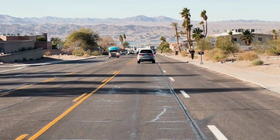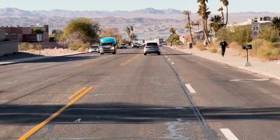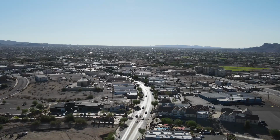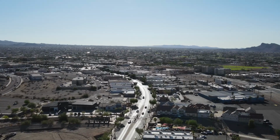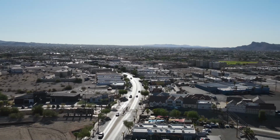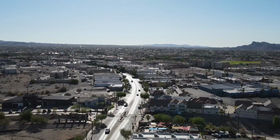My name is Bill Young, Superintendent of Maintenance Services and Transportation for Lake Havasu City Public Works Department. One of our key responsibilities is evaluating and maintaining the city's asphalt, including streets, alleys, and parking lots. We do this by using a pavement condition index. Here in Lake Havasu City, we have more than 1,800 sections of streets and over 435 miles to monitor.